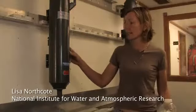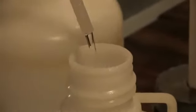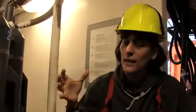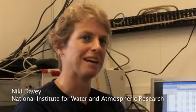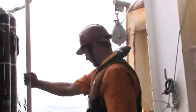We use these Niskin bottles to collect 10 litres in. They close up and we can collect water at different depths. I'm pushing the buttons, giving the instructions, so we can tell this instrument where to fire and when.